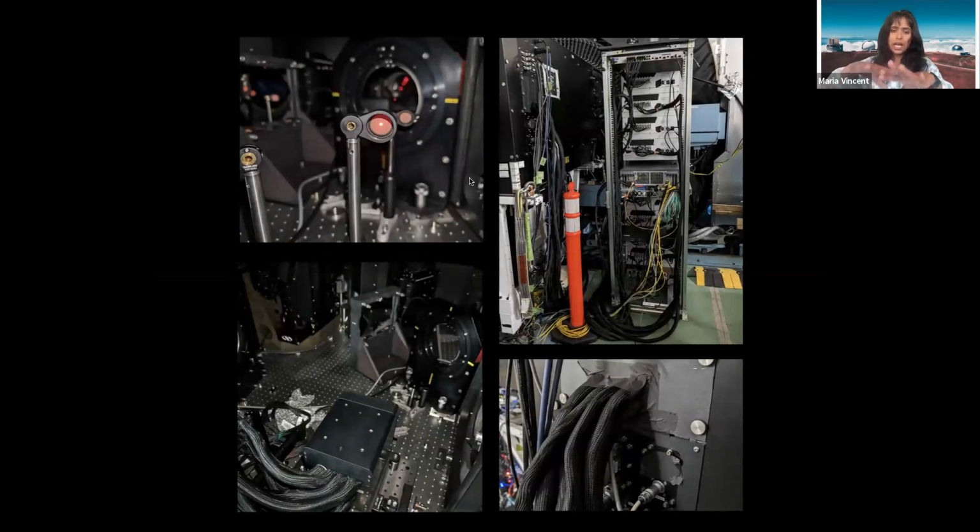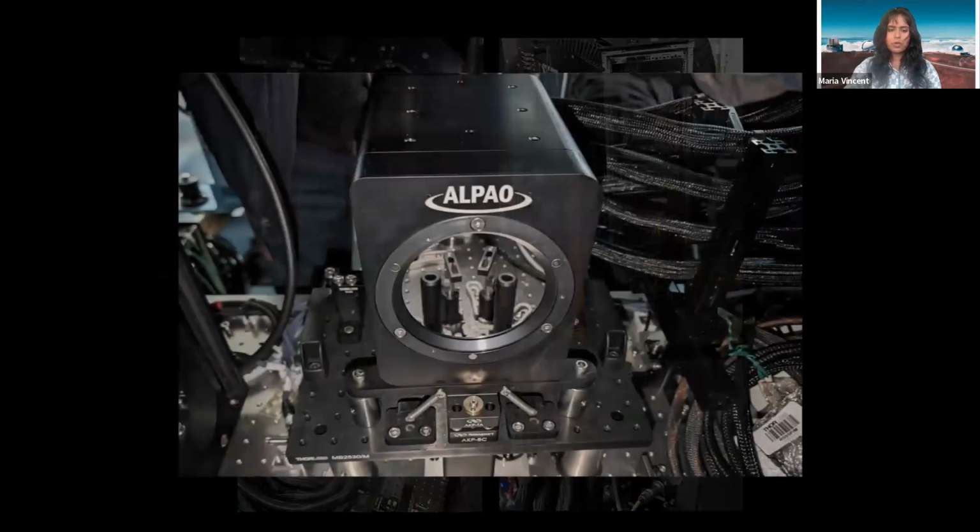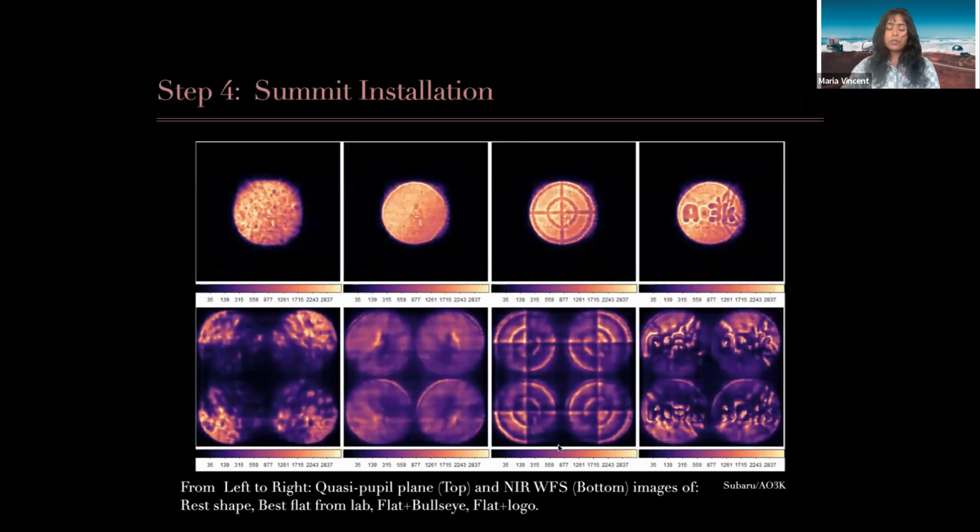And on the left is the inside of the AO bench, which is basically a big box covered in a panel. When you open the panel, this is what you see. On the bottom, you can see the deformable mirror right here, and this mirror corrects for tip and tilt. This is a close-up of the deformable mirror mounted on a plate, and this is sort of how it's being installed in an adaptive optics bench. So the first thing that we did was a functional test of the deformable mirror to see if it can turn on, if it talks to the other optics in the AO bench, and if it can adopt the shapes that we applied to it.